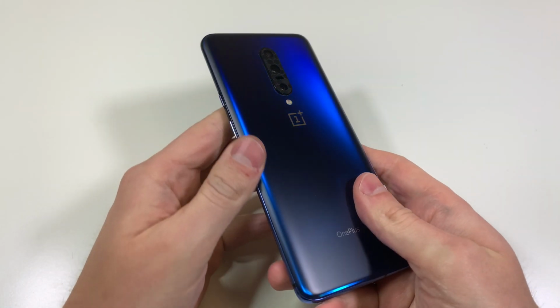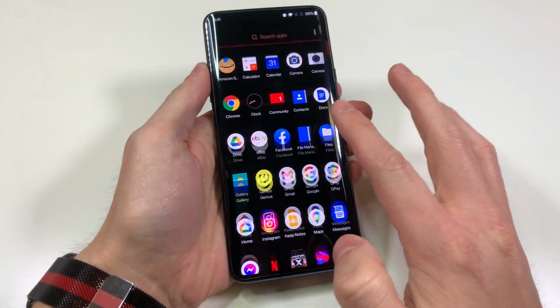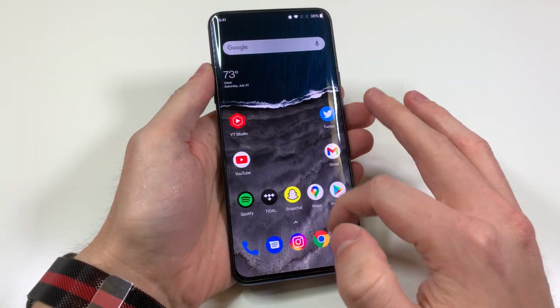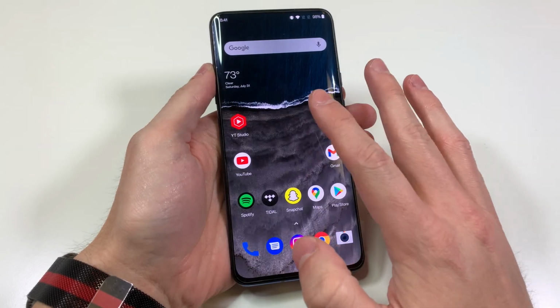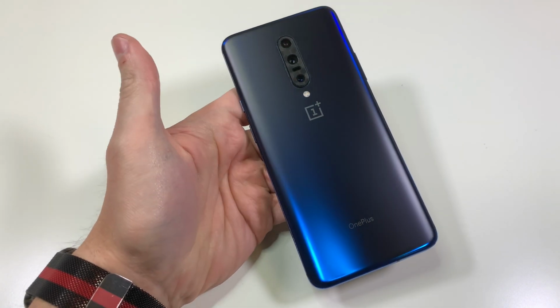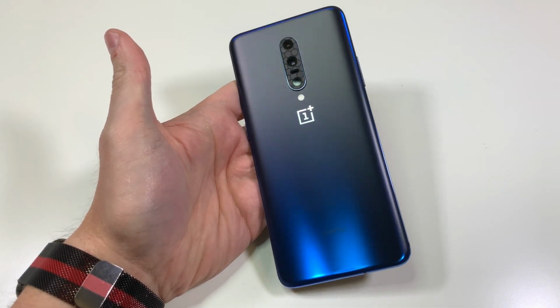Mix that with the processor and 90Hz display, and this was actually the fastest phone out at launch, but eventually it was beat months later. Today it is slowing down, just like Samsung S10 series phones are, but realistically it still feels comparable to something like a Samsung S20 FE.